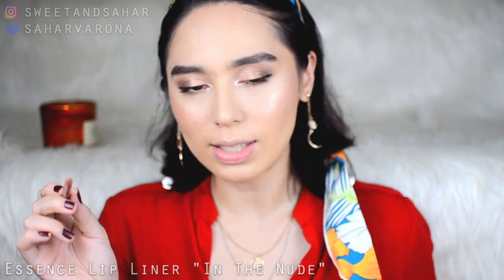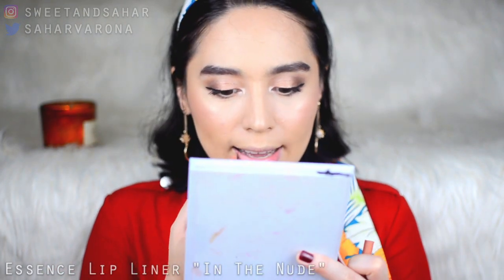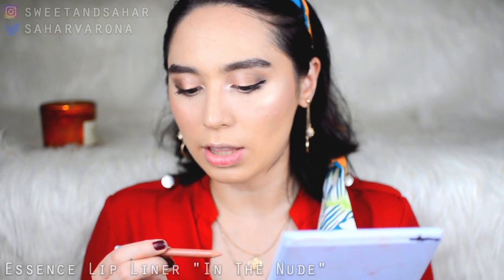So next is going to be lipstick. For lip liner, I do enjoy the Essence lip liners and the Rimmel ones as well. And I have this Essence lip liner in the shade, what is this, Naked, or In the Nude? In the Nude. I really like it. It's nice and soft, but not too soft, like a lipstick in a pen form.